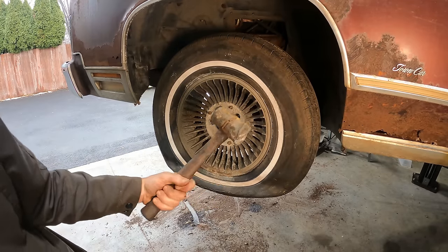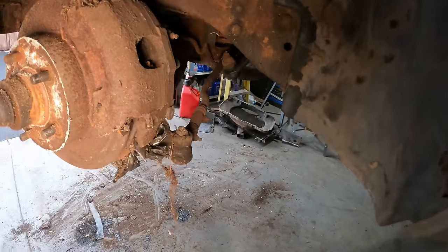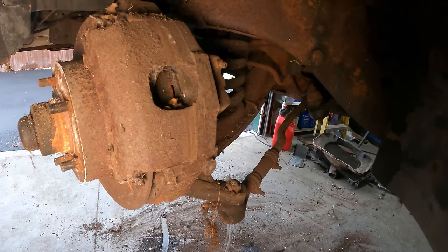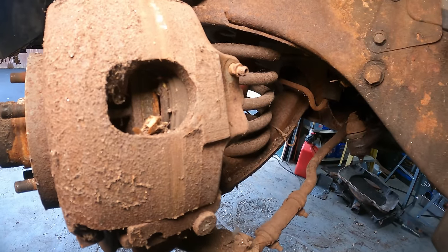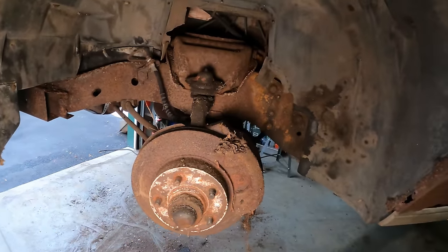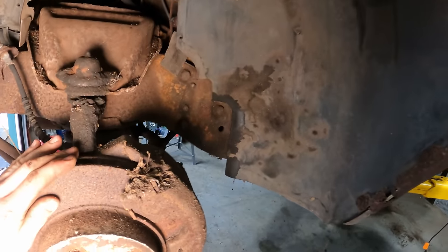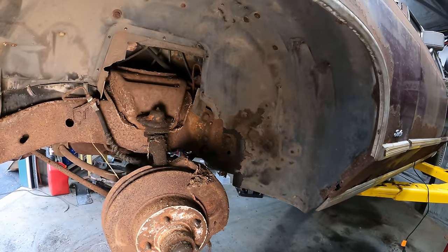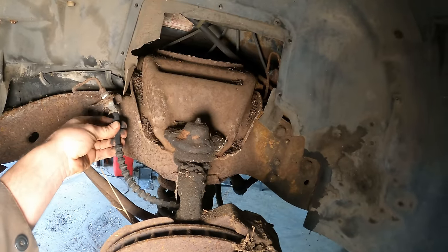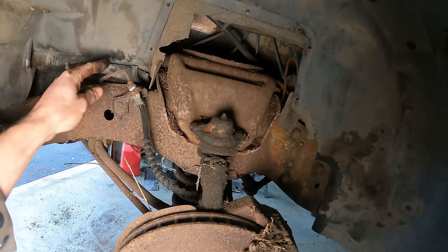Lead hammer for the win. Not bad at all. Tons of meat, brand new pads in there. And that seems to be a common thing that I see. These wonderful old cars have been parked. It's like they just had a brake job and then they end up getting parked. You can see somebody replaced these brake hoses too, which are now dry rotting and falling apart.